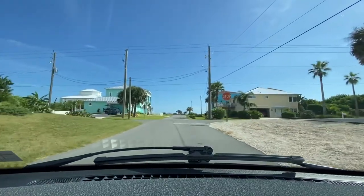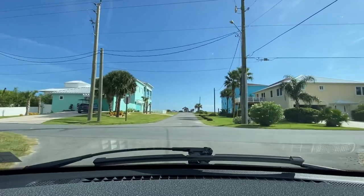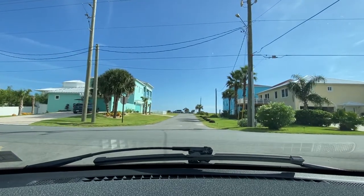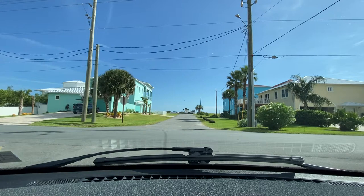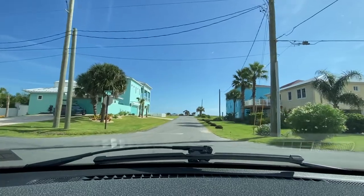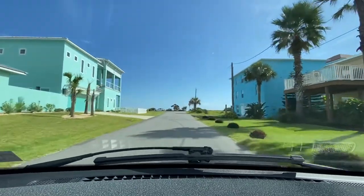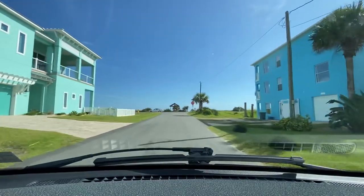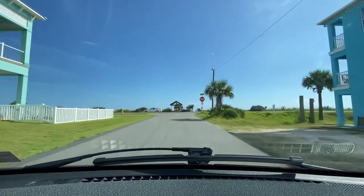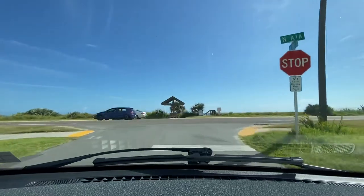All right, so we still got another, I would say one, two, three more blocks that we can explore going left. Then we should just take it the long way back, take one of these long streets back. Remember we started off around 2nd Street? Let's see what's past 2nd Street. Should I drive up the beachfront? Y'all want me to drive through A1A, Beachfront Avenue? All right, hold on, let me make this one more left.